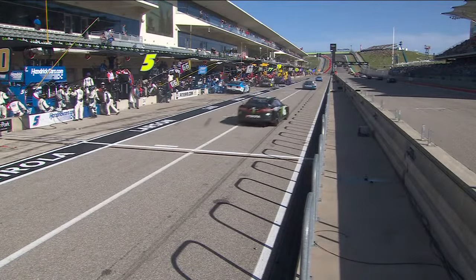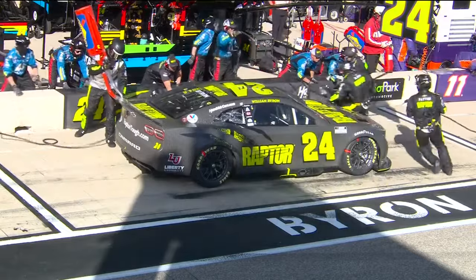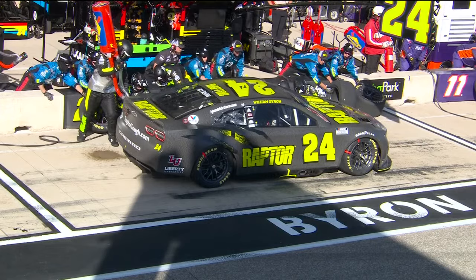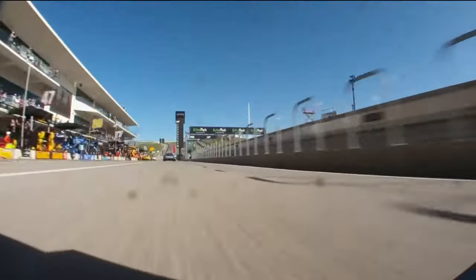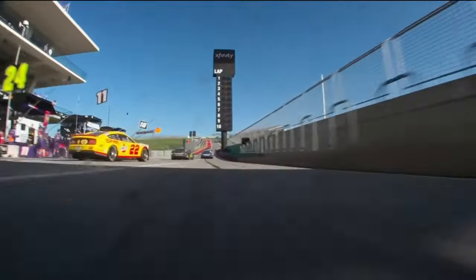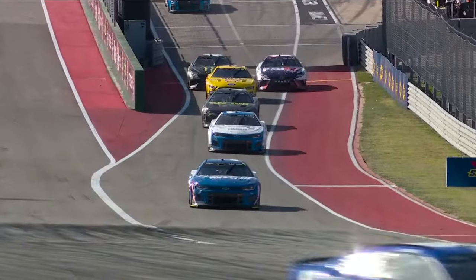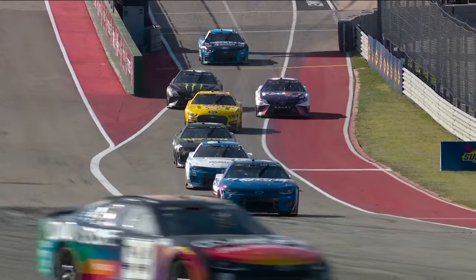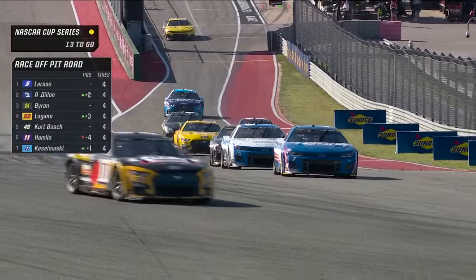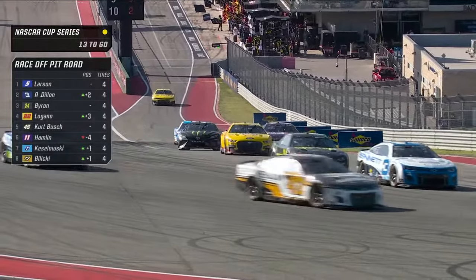Denny Hamlin, our stage two winner, choosing to stop here. William Byron. And as you said, Tony, if you weren't up there in a position to win this race, hey, let's try something. Absolutely. Let's try stopping here, getting fresh tires. They have five sets plus one carryover set from practice. At least let's see what we can do to get ourselves back up front.